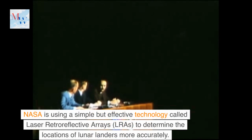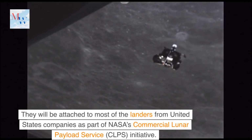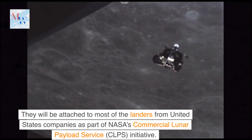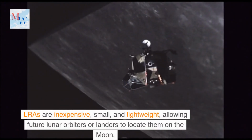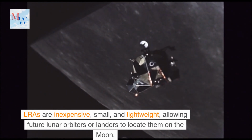NASA is using a simple but effective technology called Laser Retroreflective Arrays, LRAs, to determine the locations of lunar landers more accurately. They will be attached to most of the landers from United States companies as part of NASA's Commercial Lunar Payload Service, CLPS, initiative. LRAs are inexpensive, small, and lightweight, allowing future lunar orbiters or landers to locate them on the Moon.